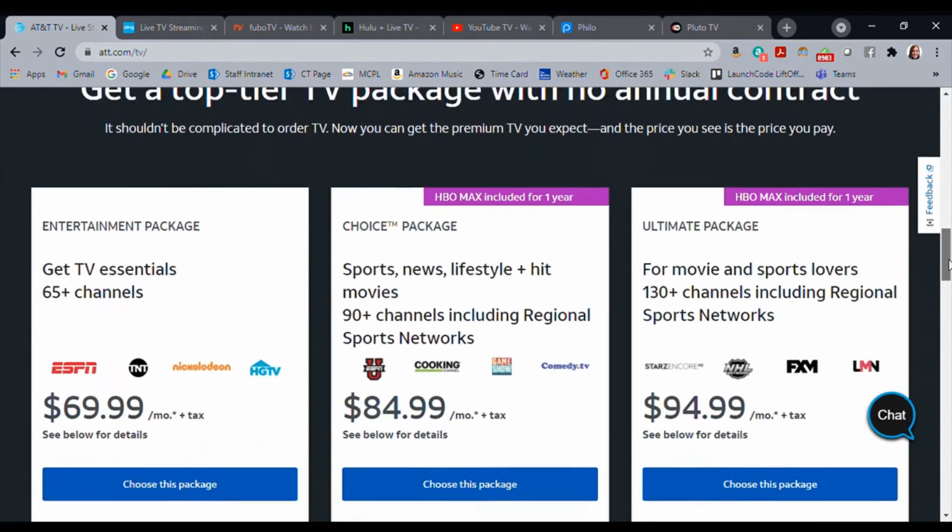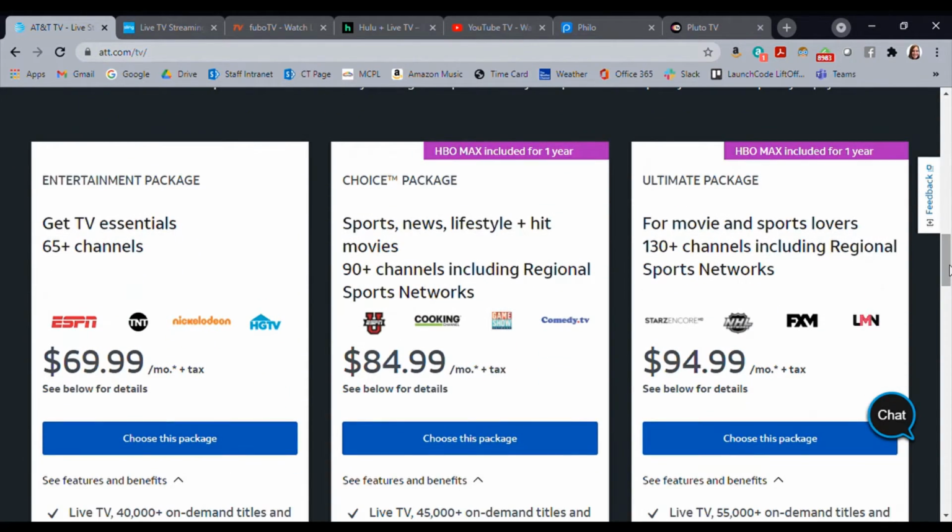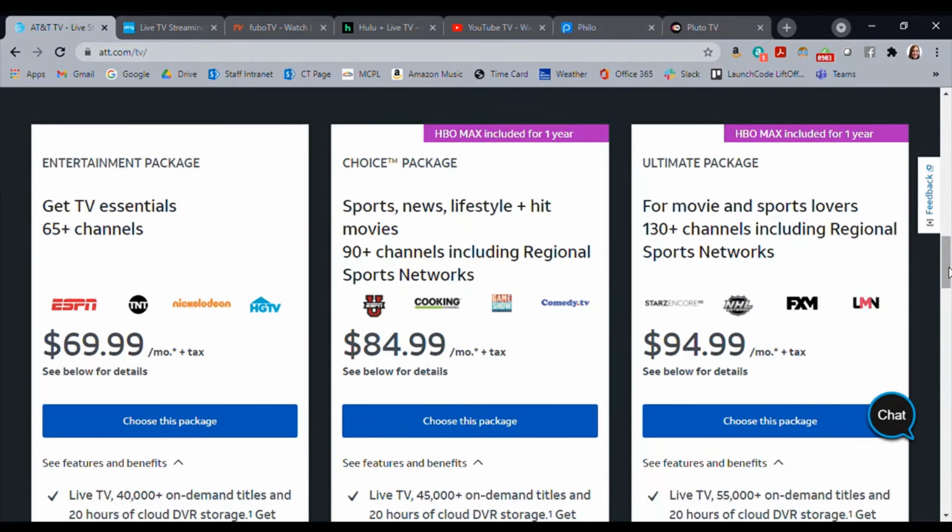But if you scroll down a little bit further, you actually can come in here and see the different packages that they have. So there are a handful of different packages. You can see prices. These are probably going to be about average across the several services I'm going to show you. Maybe a little all over the place. It just depends on the channels that they have. So some may be less expensive, but they may not have some of the more classically expensive channels. So just keep that in mind.